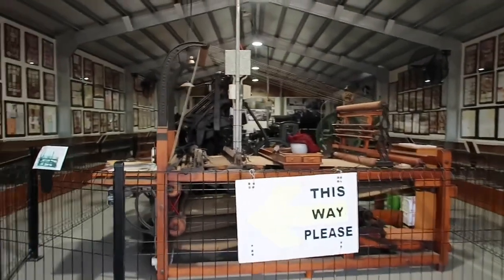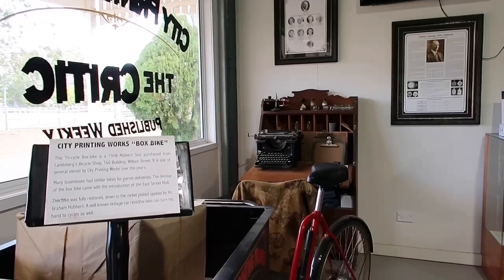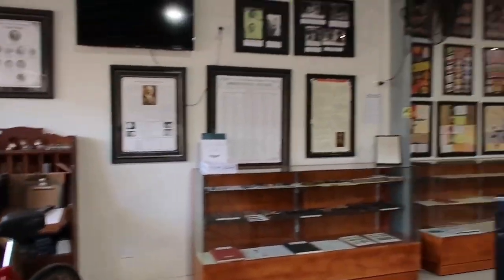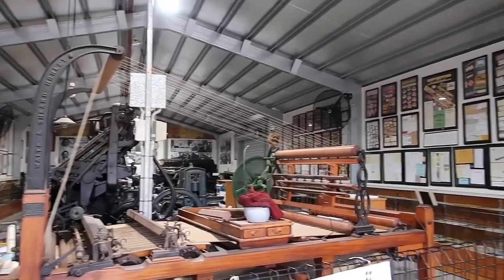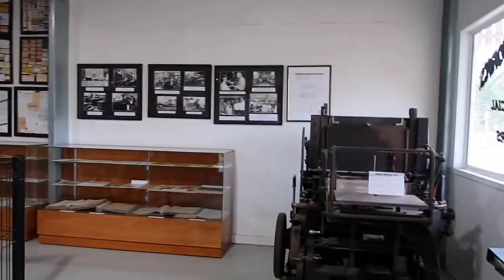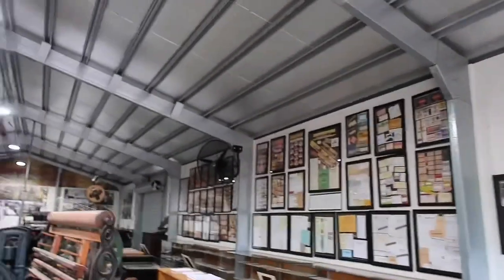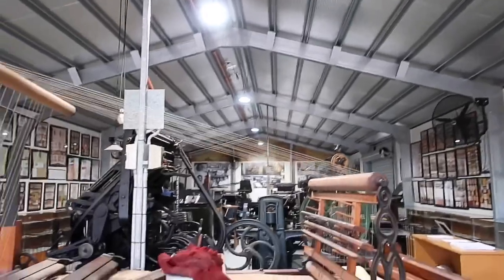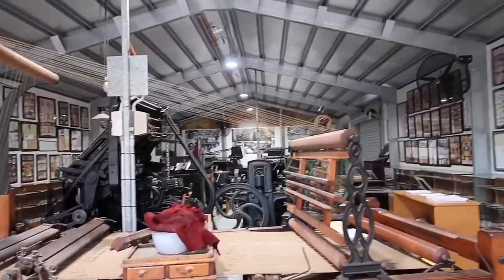This way, please. Okay. Oh, look, all this old painting. Painter's house.